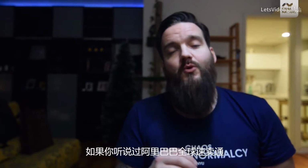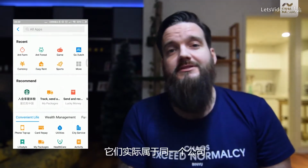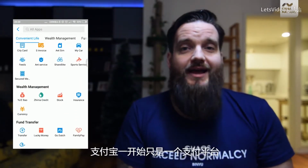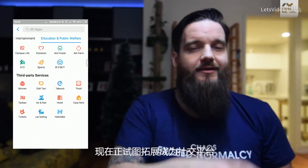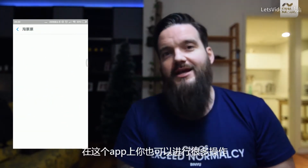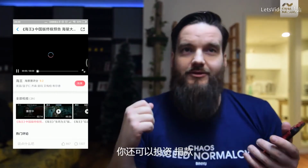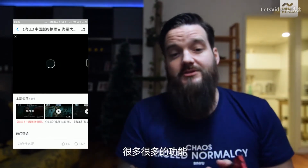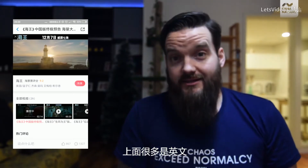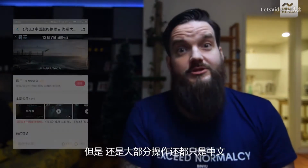And the other one is Alipay. If you've heard of AliExpress or Alibaba, you would know about Alipay, they're all the same company. Alipay started off as a payment app, and now it's trying to broach that social kind of area. But you can pay for pretty much anything on here. You have movies, flights, train tickets. You can invest money on here. You can give to charity. There's so much going on in it. A lot of it is in English. Same with WeChat. A lot of it is in English, but there's still elements of it which are predominantly Chinese.